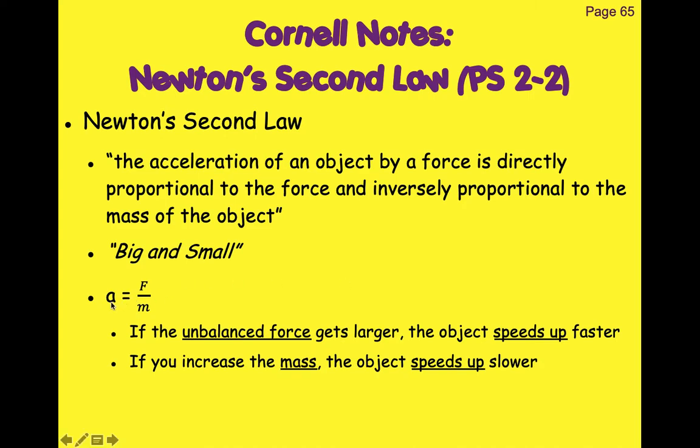Okay. Here's a very famous equation. It's called acceleration is equal to force divided by mass. So the acceleration depends on two things: the force that you apply and the mass of the object. If the force is bigger, the acceleration will also get bigger. That's what it means by directly proportional.